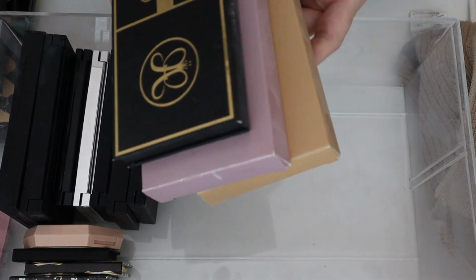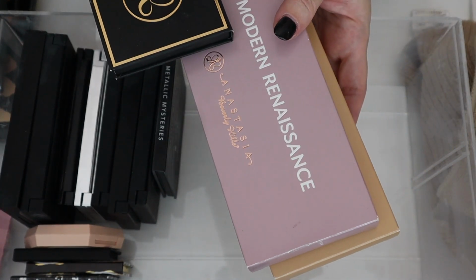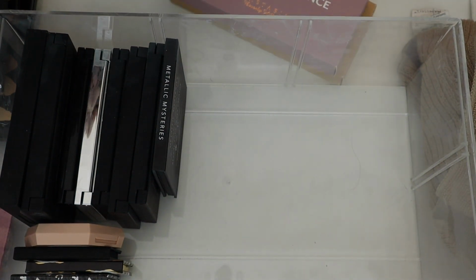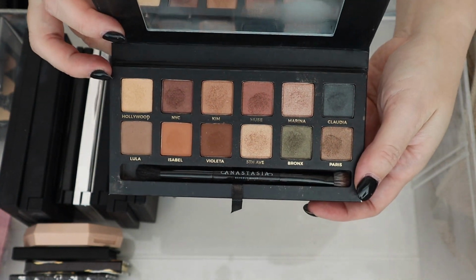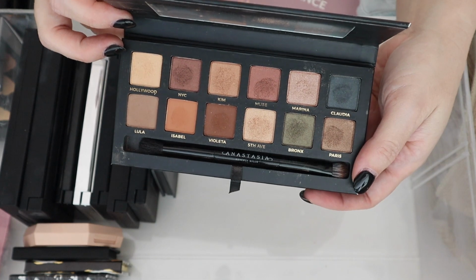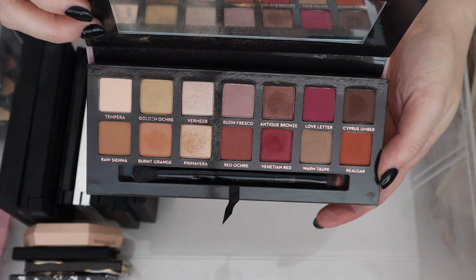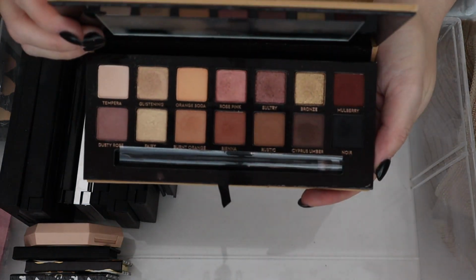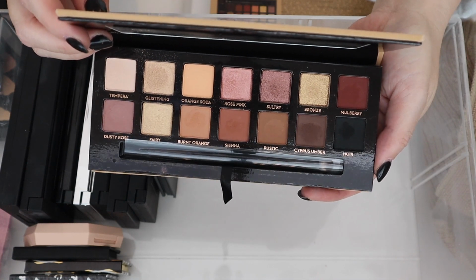And then I have three ABH palettes. I think I'm gonna finally get rid of the Modern Renaissance. It's just so old at this point. And so is this Master Palette by Mario, but I just love this palette. I think like everyone else, I just wish they would bring this back already. The Modern Renaissance, yeah, I think I'm getting rid of this. I just never really use it anymore. I never think to use it. I think it's had its day. So I'm gonna declutter that. And then here is the ABH Soft Glam palette, which I really do like. So I'm gonna hold on to this one.